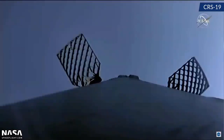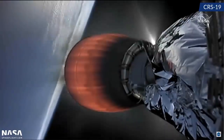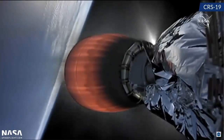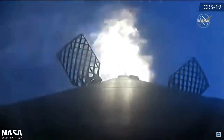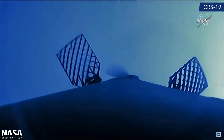Stage 1 is on its way to the drone ship for a landing in about a minute from now, about 2 minutes away from Dragon entering orbit on the Falcon 9 second stage as well. Everything going very, very well. Now we just wait to see if they can stick the landing, and if stage 2 can get Dragon into its proper orbit. As many nerves as you feel here on the ground in the lead up to launch, now that we're at the business end of the launch phase, this is another moment where nerves start setting in.